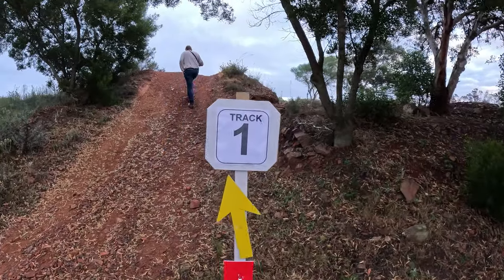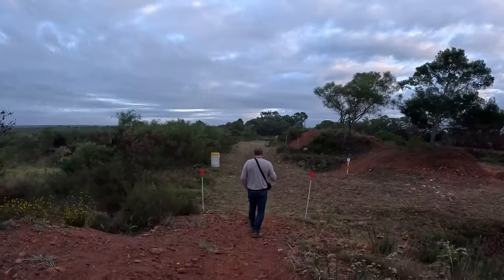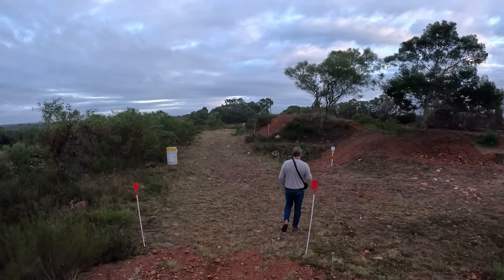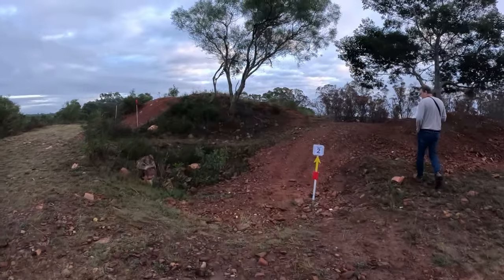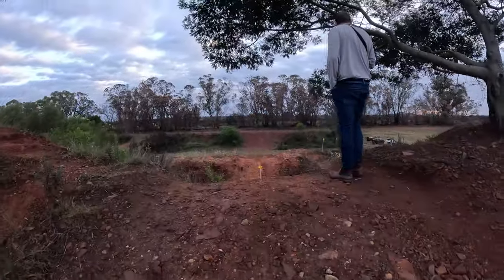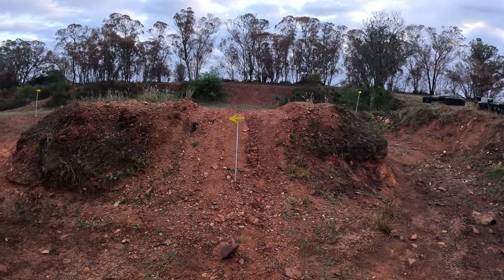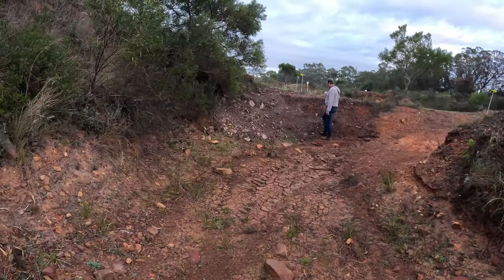This is obstacle 1, very nicely signposted and marked out for us. Okay, so that's number 1, and it ends here by the red poles. Then you go into number 2. So it's into the ditch, up this hill, go down, and by the miracle of video editing, we're at the bottom. So it's a very sharp left here.